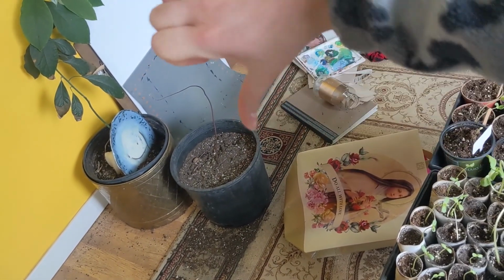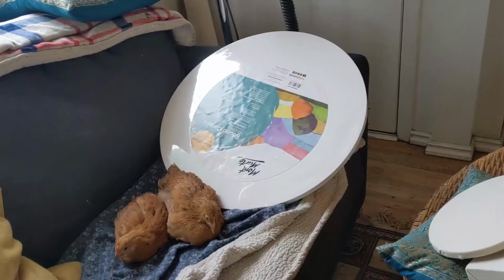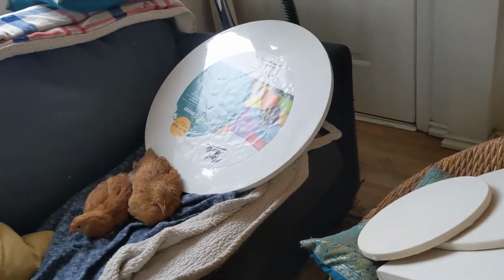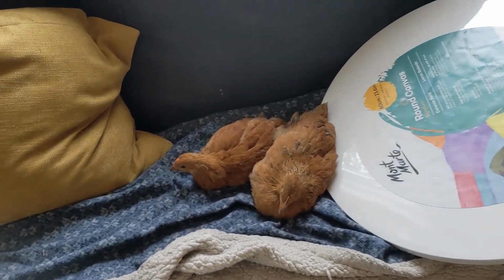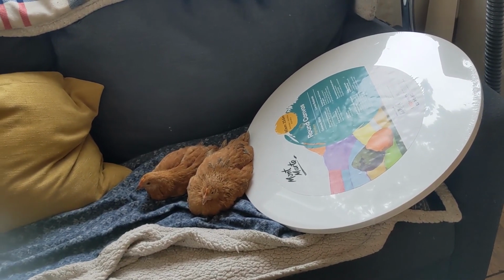So sad. So I went out and I purchased gesso so that I could finish my canvases that I did yesterday. I think I showed them. And then I also bought this big circle canvas. I'm excited about it. It's 60 centimeters. But as you can see, they're using it as sort of a cushion right now.